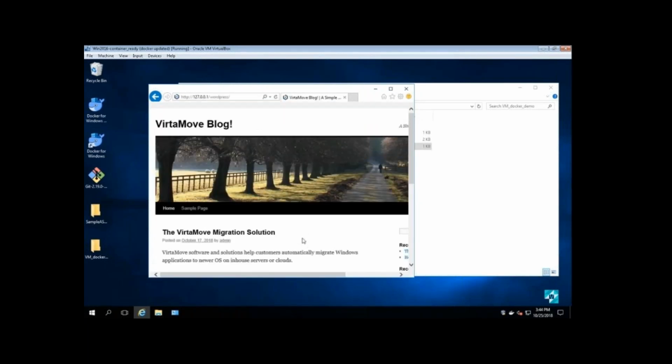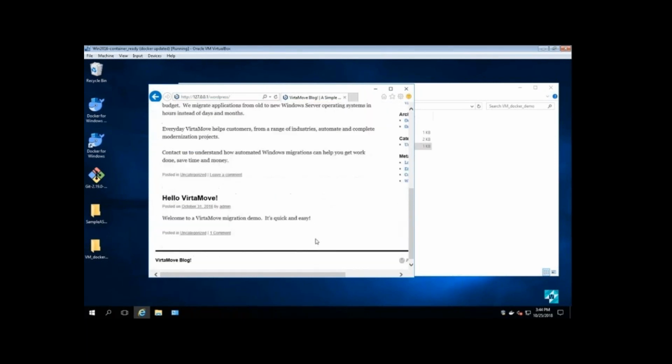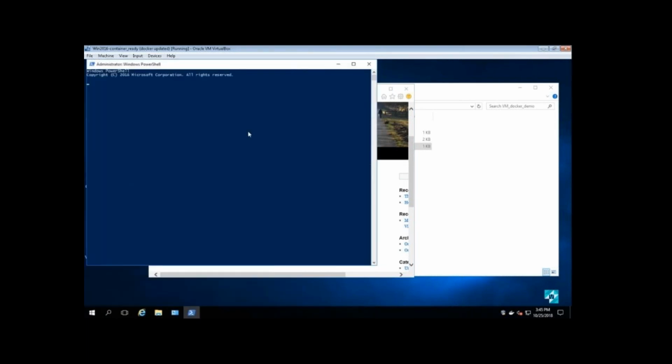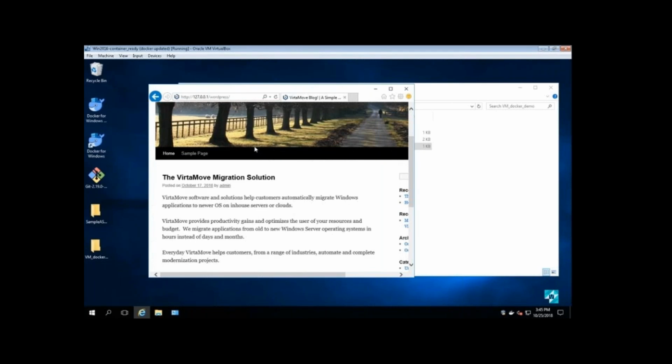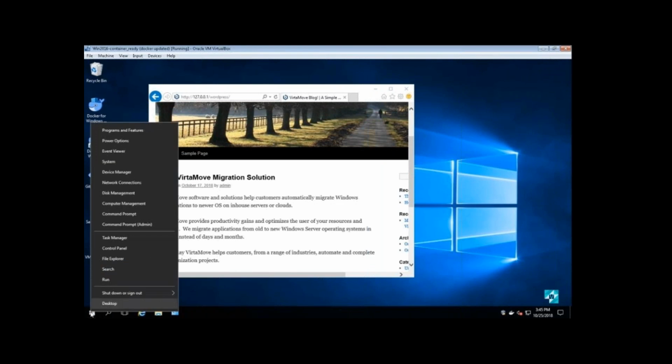It's the exact same images and context and content that we had on that first source machine that was running a much older OS. And now we're running this within the context of Docker. We could drop down into a PowerShell as well, and we could interact and see that we have this component running inside of Docker using a Docker container, using the ls command, the list command, to show that we do have that WordPress VirtaMove demo container running in here, and everything is working as we expect it to.